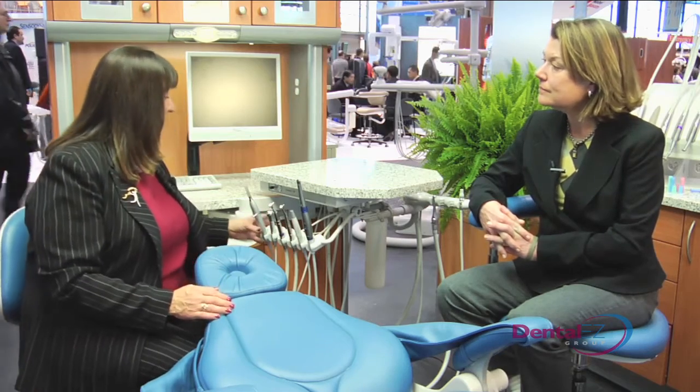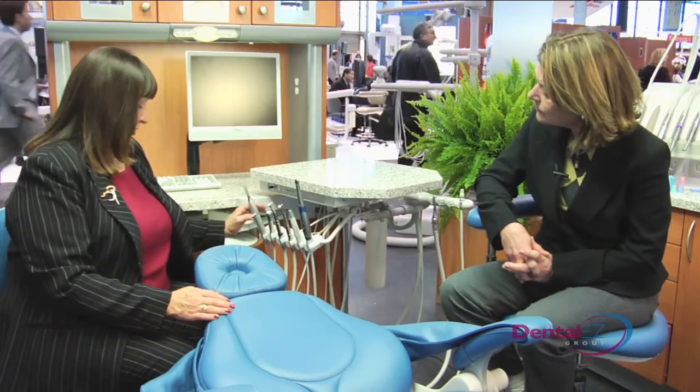Other products that we have are the Team Workstation, which has a 1 o'clock delivery, which allows the dentist to simply access the handpieces right from this position, again, without any twisting or turning.